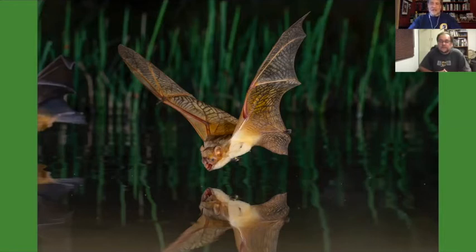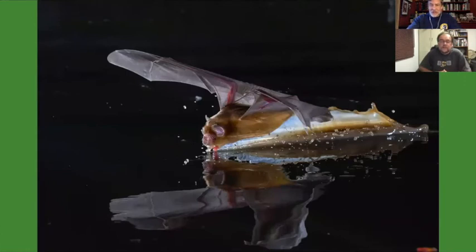Ecology. I think you had another. This is a different bat, skimming the water for a drink, right? Or for food? No, for drink. Wow, this bat is drinking.